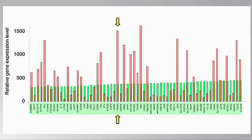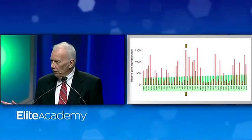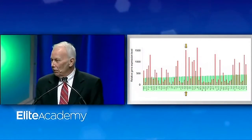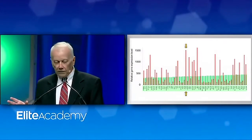And Brooks said, look, that's transforming growth factor beta, TGFB1. That's one gene we happen to know because we're familiar with it. I would love to be familiar with all 60 of these. I'd love to be familiar with all 3,000, but I'm not. And in fact, no biochemist is.